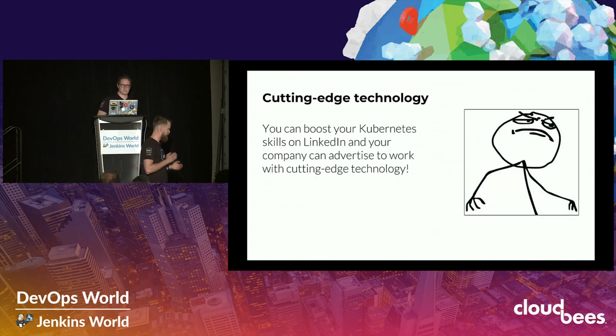And of course, you're going to be working with some cutting-edge technology. So first, use the 1 hour to set up all of this, then maybe play around with it for 2 weeks, and then you can go to LinkedIn and say that, okay, I'm a Kubernetes professional now.